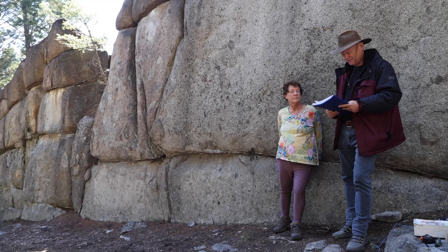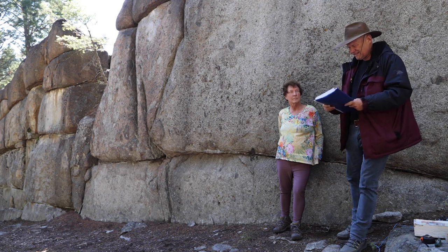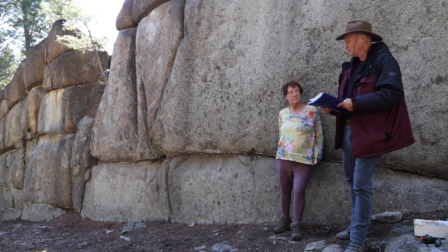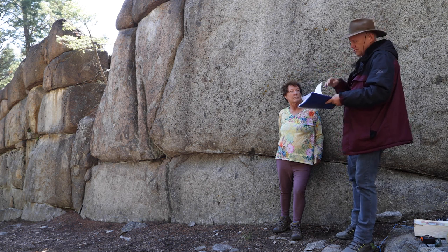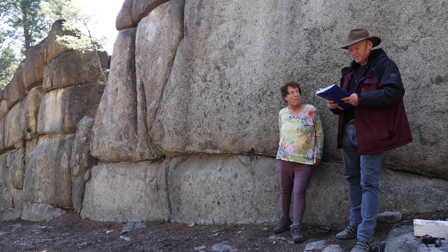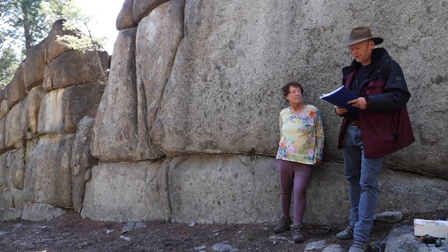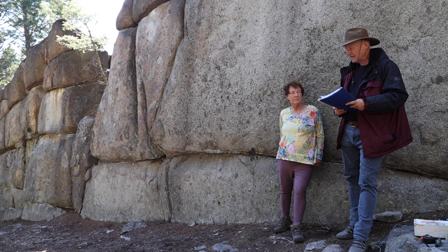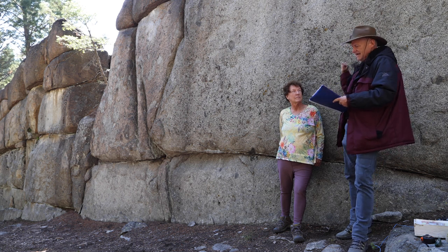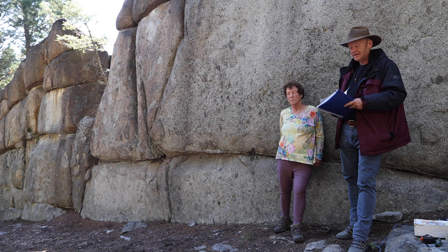I've done the precise measurements. The length at the base, 490 centimeters or 16.2 feet. The height, 320 centimeters, 10.5 feet, and the thickness, you need to go from the back, it's 195 centimeters or 6.5 feet. The volume is 1,105 cubic feet or 30.5 cubic meters. And we add the specific weight of the granite, it's close to 3. The mass of this block, 30.5 times 3, is 91 ton.